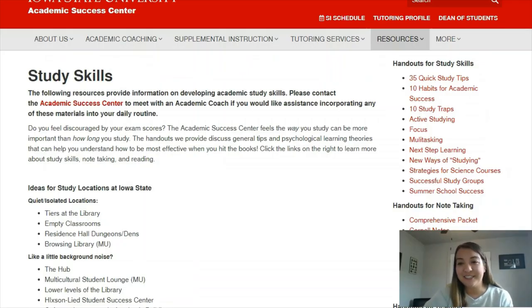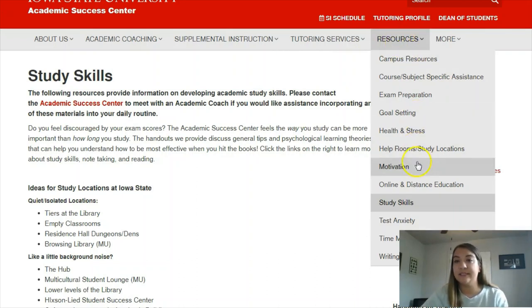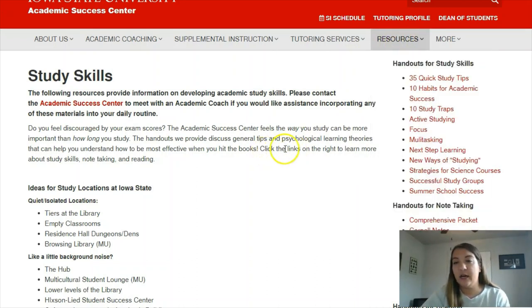All right, so as I mentioned earlier, I was going to show you some different study strategies that we suggest and have listed in a handout on our website. If you go back to where we were earlier at the resources and then study skills page, you'll notice this link that goes to Next Step Learning. So I click on that.